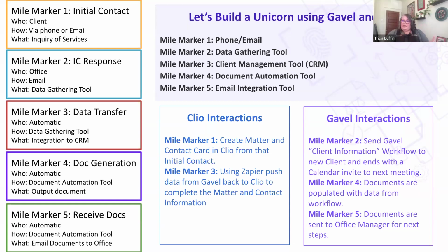Also, mile marker 3, we're going to use Zapier, which again, I'm going to talk about in our next session, to push data from Gavel back into Clio. This will complete the matter information and the matter card and any contact card that you need to input to.